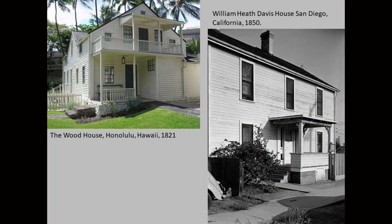One of the earliest examples of a prefabricated house is the Wood House, or the Frame House. This is the oldest wood-framed house in Honolulu, Hawaii. It was erected in 1821 with materials that were shipped from Boston by boat to be used as a communal home and lodging house for missionaries.